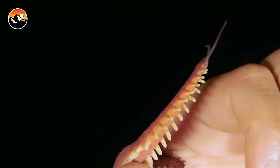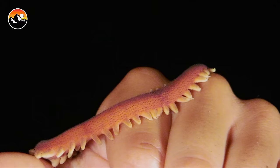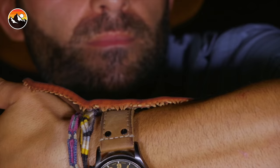Oh, hi there, buddy. I see you. And look at the strength of its body. It can completely extend itself out just like we've seen millipedes do in the past, searching for the next move to make. And there it goes, right up on my fingers. Wow. Lucky night in the rainforest. Man, that thing is so cool.